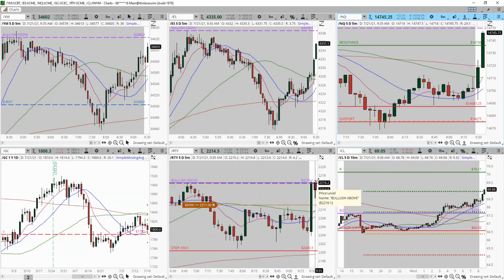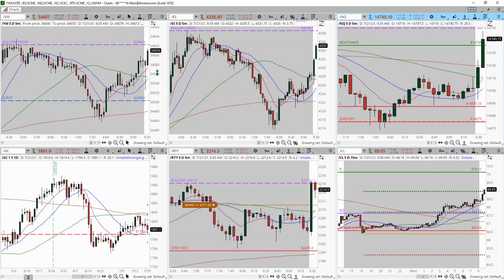Now we need to break over this 17, okay? We need to break over 17. If we see a print of 17, we are going higher. The other indices are going higher as well. Russell was the most advanced index. The other indices are just catching up with price.